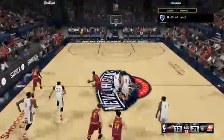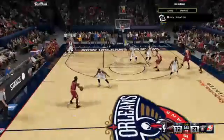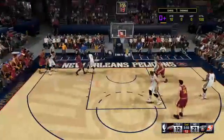Well, Greg, it certainly got everybody on their bench up and off their seats. Yeah, that could be an instant momentum shift. That certainly was a rim wrecker. Here's Thomas, 10 points for him. And here we go with Dang running it up the floor.